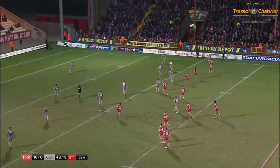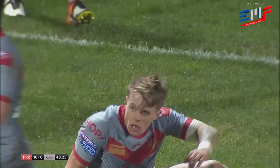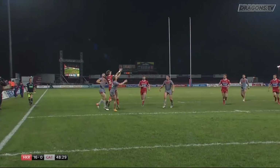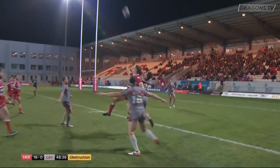Last one here for Rovers, off the outside of Maguire's boot. And was that a nudge on Tierney? No, it wasn't. It was a nudge the other way. It's a penalty to Hull KR. Well, Lewis Tierney thought that he was going to get a penalty for the obstruction, but it's Vince DePort. He's the man. There's the first offence.